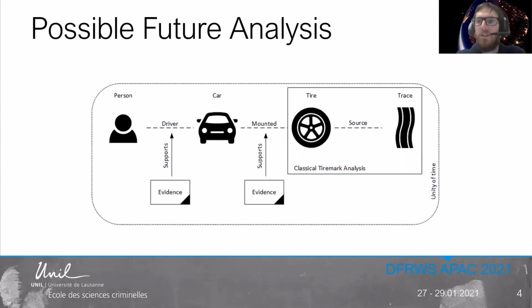This changes as soon as we're looking at a connected car. Last year, a tire manufacturer announced that they will now be producing smart tires that tell the car about the state of the road and the state of the tire itself. At the moment, we do not know whether this data will be available to analysts or investigators and what format this data will take. But it is safe to assume that there will be data to be recovered that allows us to infer what tire was mounted at the time of the accident.